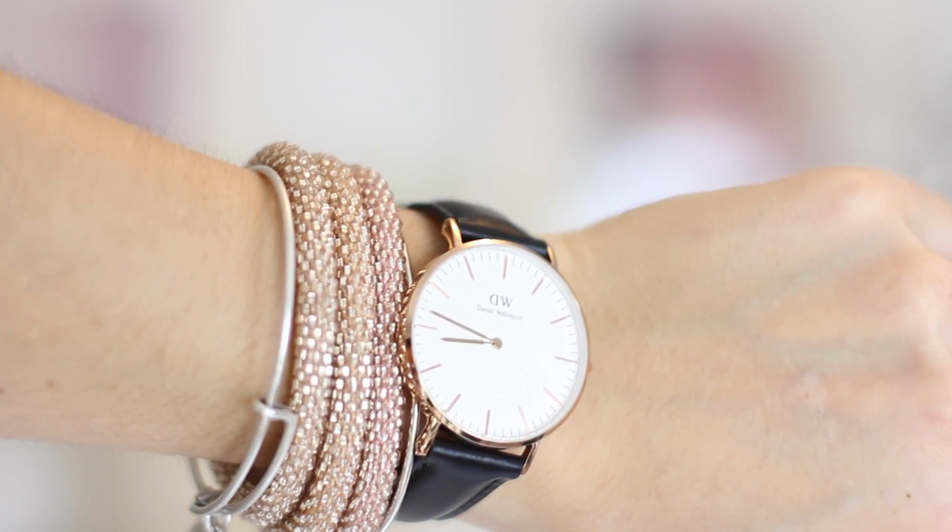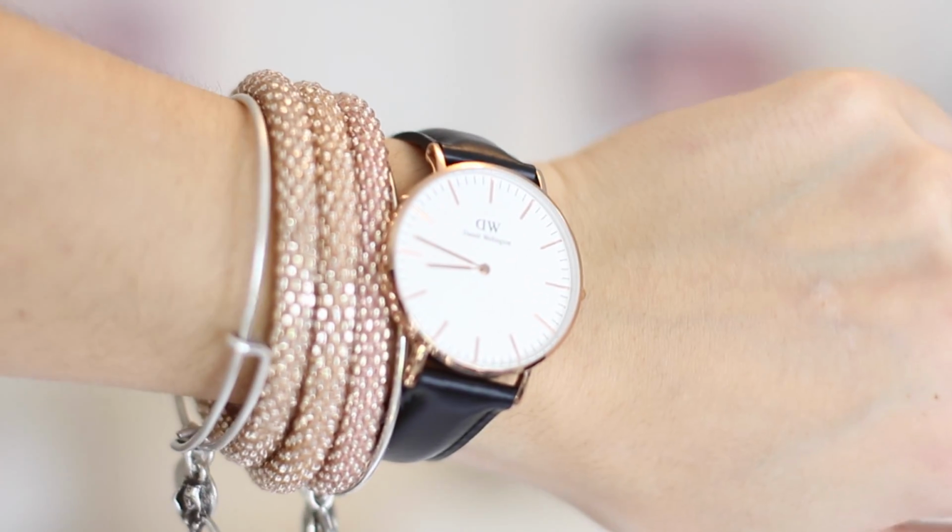And I wanted something a little more classy, just a basic watch, so I've been wearing my Daniel Wellington watch. I'll put it on because it looks so great with the bracelets that I have on. Give me a moment. So it's just the black and rose gold one. I love it. It's perfect. The rose gold's not too rose gold where it stands out where you couldn't wear silver or gold jewelry with it, and I like that.